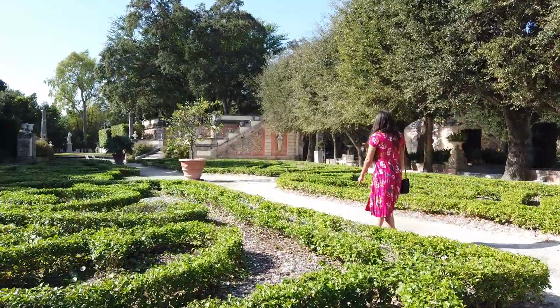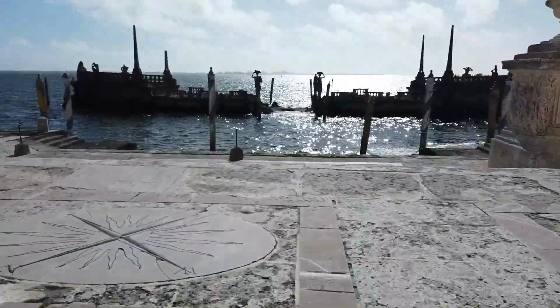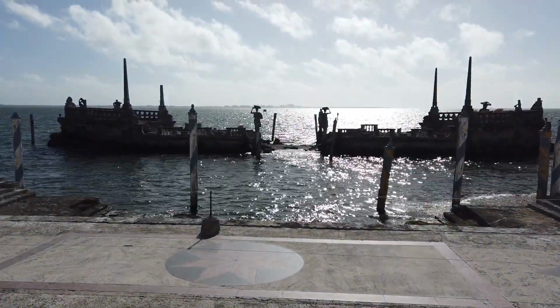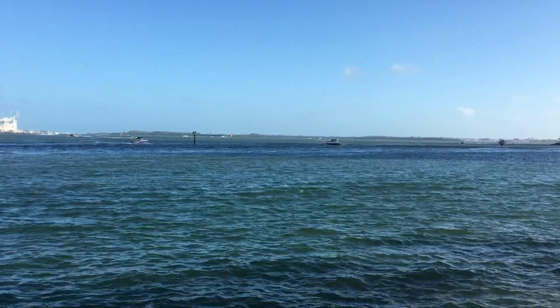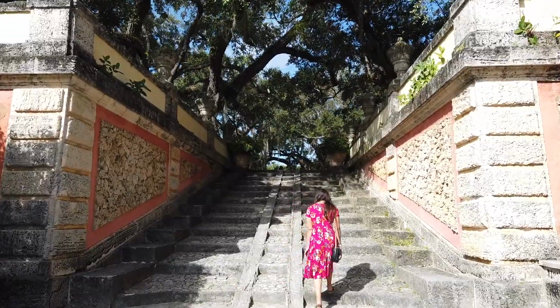Speaking of the ocean, while the gardens and home are fantastic, the real showstopper is the ocean view. I was taken aback at the view at first as I didn't realize how close this home is to the ocean. But it's so close you can literally sit and watch the ships go by while feeling the ocean breeze on your skin.